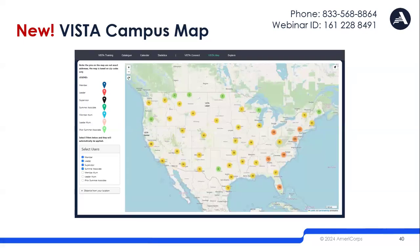When you go to the map, it'll automatically show you people who are within about 100 miles of your location. If you want to see people in other states, you can use some filters that are on the left side of the screen to change the state or the search radius. Just be aware if you pick a wider search radius, it'll take a little bit longer to load the pins. So it might take up to a minute for those to appear. But to see the map, just go to the Vista campus, log in, and then on the top menu, select Vista Map. It's that easy.